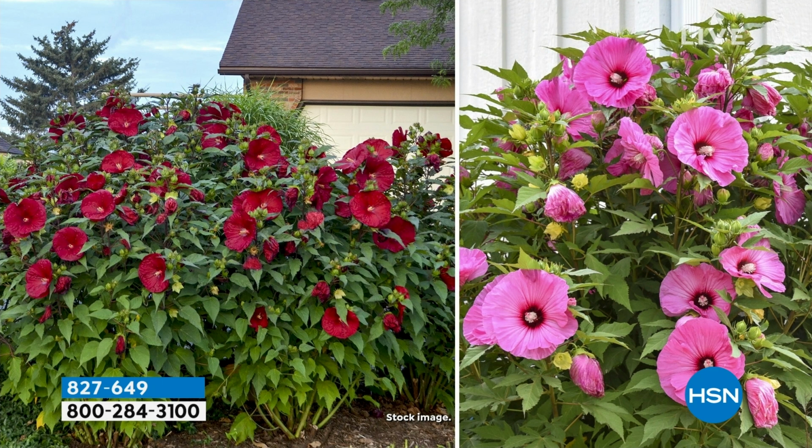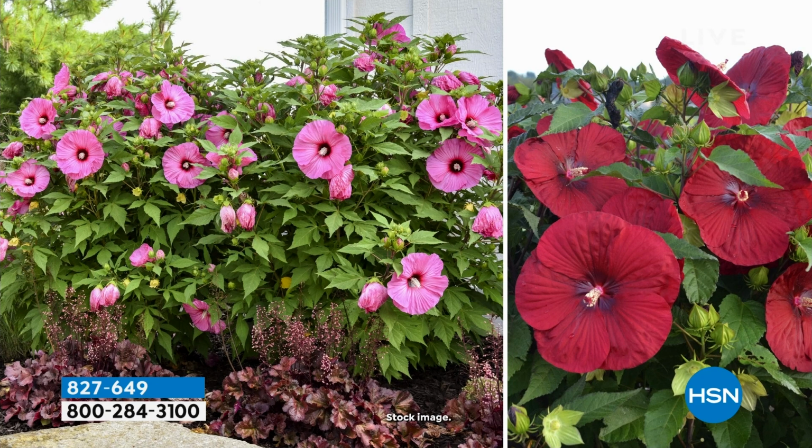But look at those blooms. First of all, you're going to get blooms the first year. These shrubs are going to get about 3 to 4 feet tall. They will get bigger and bushier with every additional year. My first year, I had like 3 or 4 or 5 stems. Then after that, I've gotten more and more and more.